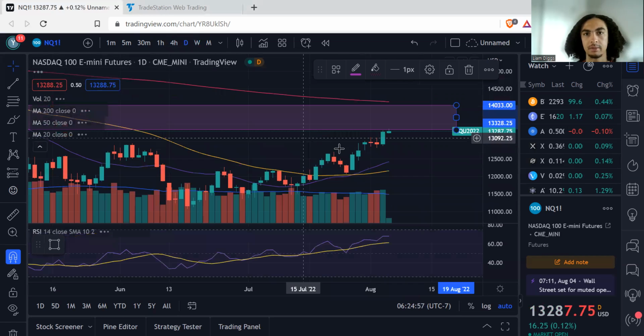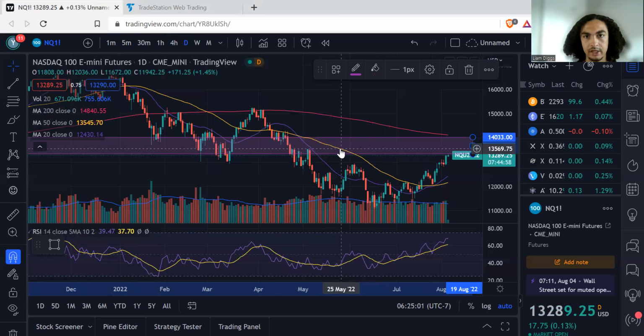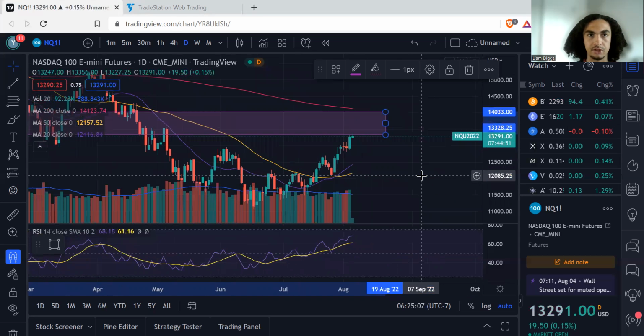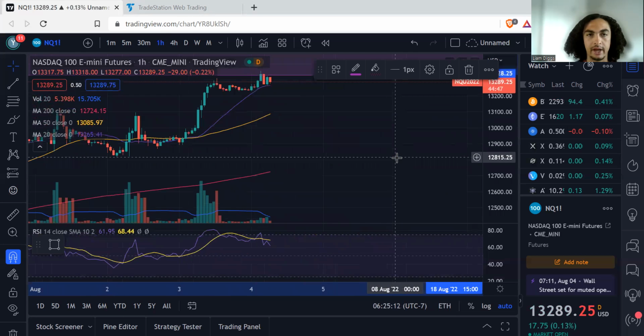Let's go to the daily time frame. Nothing particularly interesting jumps out at me. Just the same thing, the zone of support up here, and then we have the 200 moving average up above that. Zoom into the 1 hour.